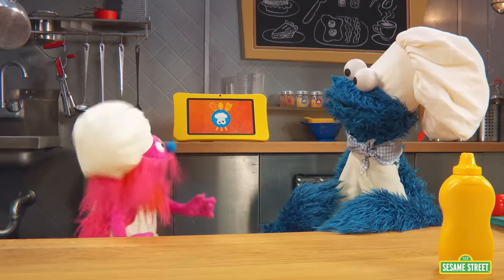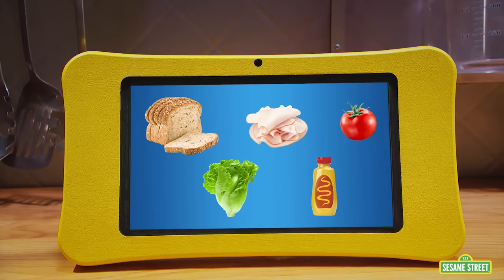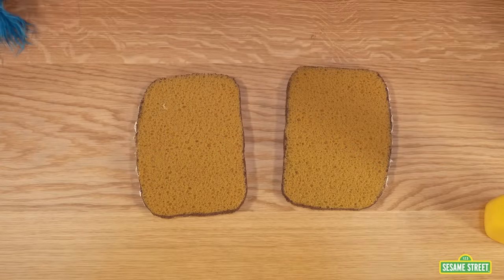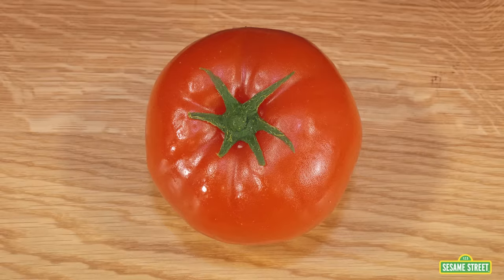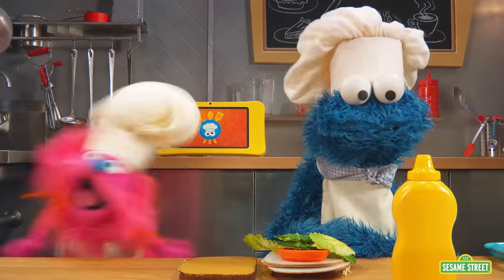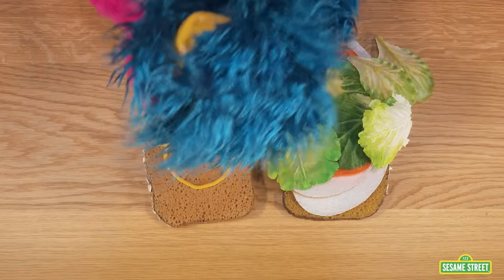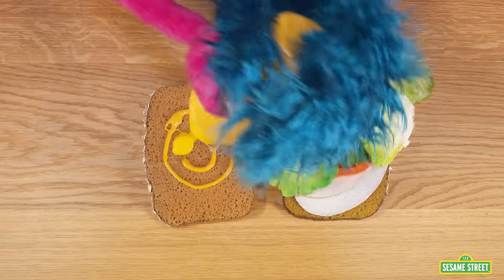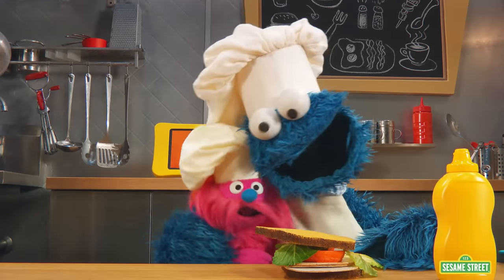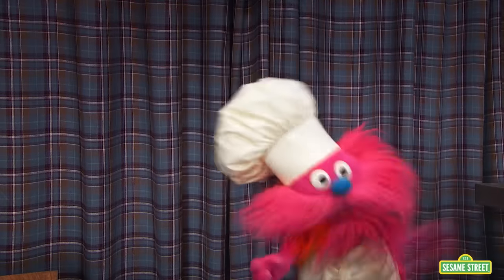Well, what if we check the recipe? Okay, let's try. So, first we get two slices of bread. One slice, two slices. Then we add the turkey. Now we add tomato. Slice, slice, slice. Then the lettuce. And last, the mustard. Let's do it together, as best friends. Oh, we make beautiful sandwich together. Oh! It's ready!